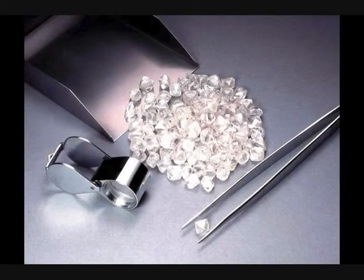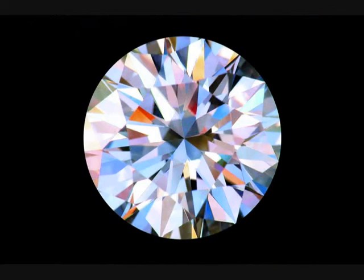These 4 criteria make up value of a diamond. Again, we could have a beautiful, flawless diamond, but if it doesn't sparkle well, it's not going to have the life and the brilliance that we need.